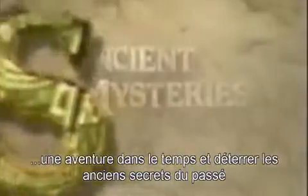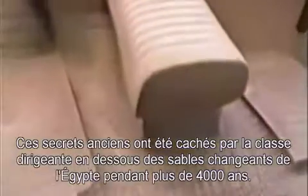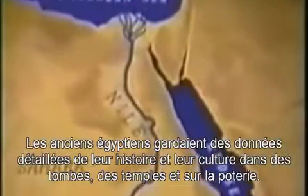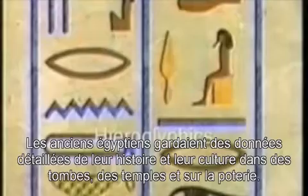Journey back in time and dig up the ancient secrets of the past. Those ancient secrets have been hidden by the ruling class beneath the shifting sands of Egypt for more than 4,000 years. The ancient Egyptians kept detailed records of their culture and history in tombs, in temples, and on pottery.